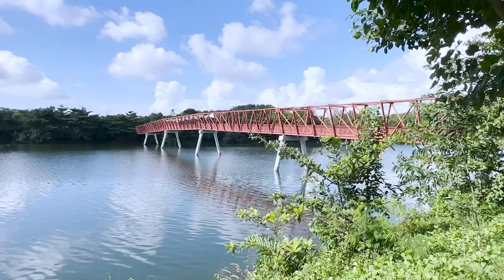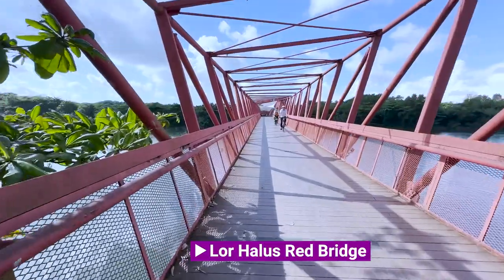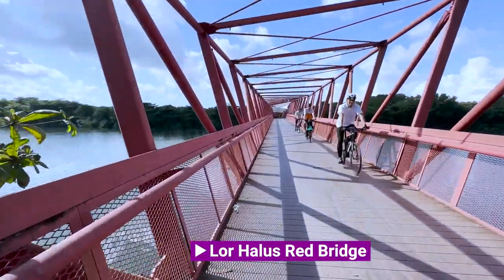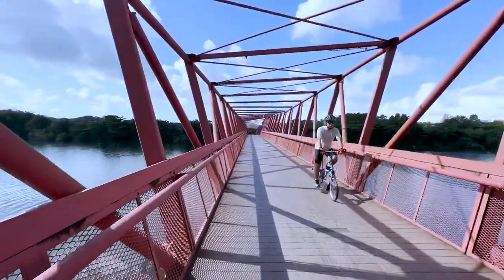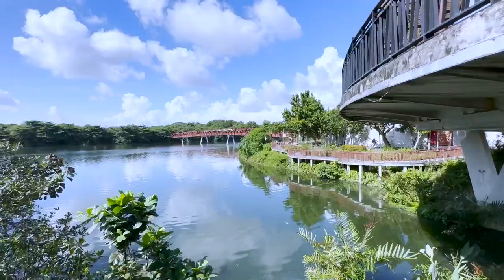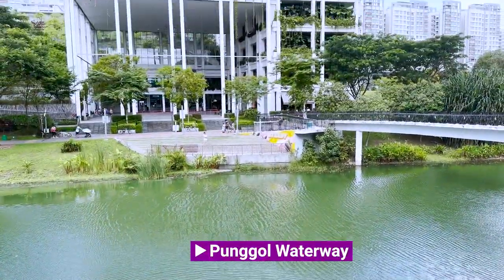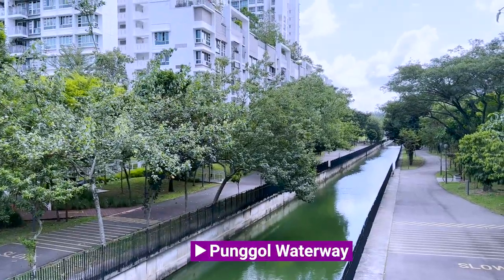Today, I'm right in front of this beautiful red bridge called Lor Halus Bridge. It spans across Serangoon River, connects both sides of the wetland. The Serangoon River is also where the Ponggol waterway flows into. Ponggol waterway, the longest man-made waterway here in Singapore.